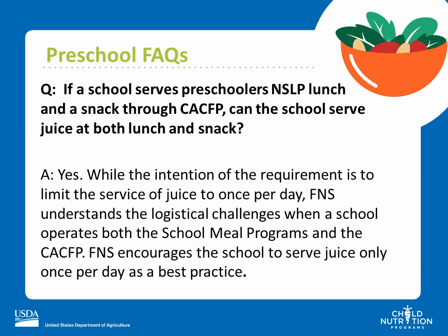If a school serves preschool National School Lunch Program lunch and a CACFP snack, both of those meals may contain juice. In situations when a school serves preschool lunch and a CACFP snack or meal, FNS encourages the school to serve juice only once per day as a best practice. While juice can be part of a healthful diet, it lacks dietary fiber found in other forms of fruit. When consumed in excess, juice can contribute to extra calories. Additionally, the Dietary Guidelines for Americans align with the recommendation from the American Academy of Pediatrics that young children consume no more than 4 to 6 fluid ounces of 100% fruit juice per day.